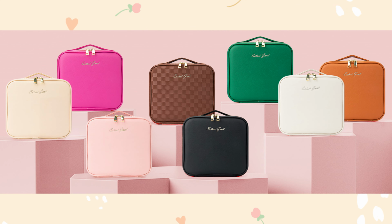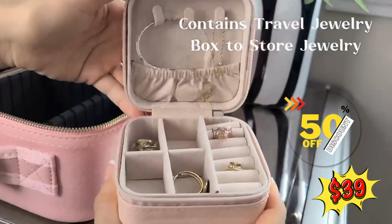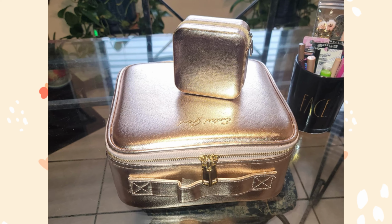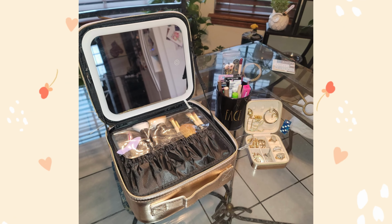Available in pink and 14 other colors, it's priced at $39 with a 50% discount. Rated 4.6 stars from over 590 reviews. Customers praise its portability, sleek design, and practicality, making it a must-have for frequent travelers.